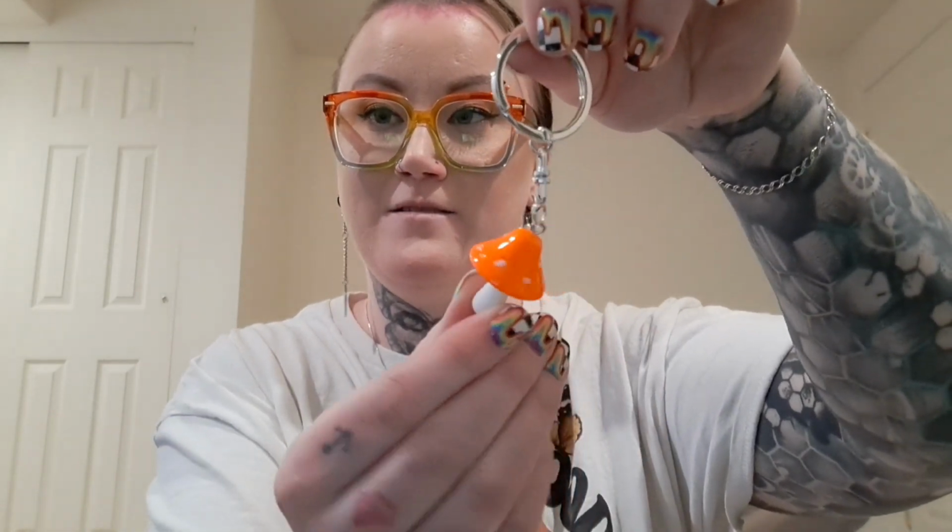I got an adorable little mushroom keychain. Look how adorable that is. It is a bright green. I mean, bright orange. I swear I know my colors. Look at that. So cute.